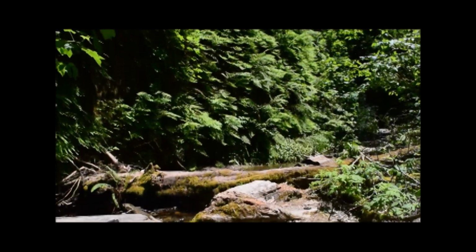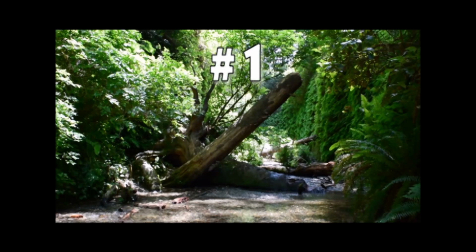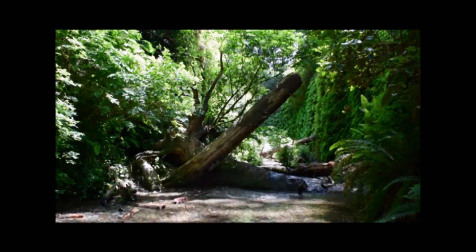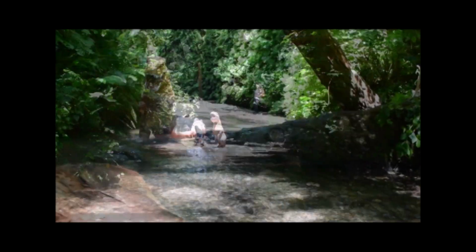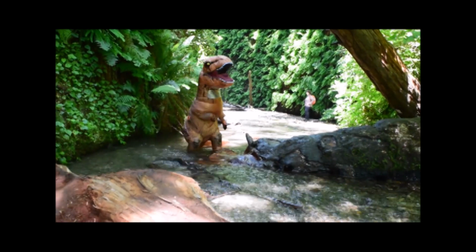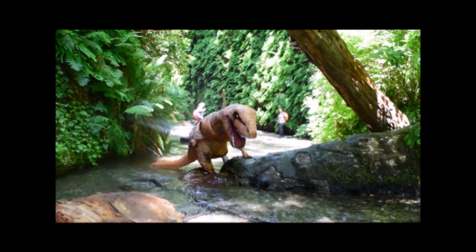When visiting Fern Canyon, I recommend that you bring at least 5 things. Number 1, water shoes. Don't even bother trying to stay dry. You will enjoy this amazing place so much more if you just embrace the water and come prepared. I recommend water shoes with a good tread because of slick rocks, mud, and logs.